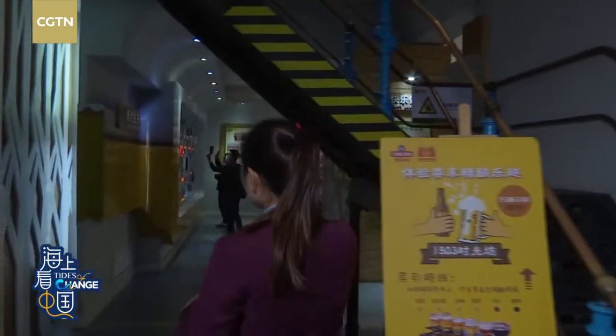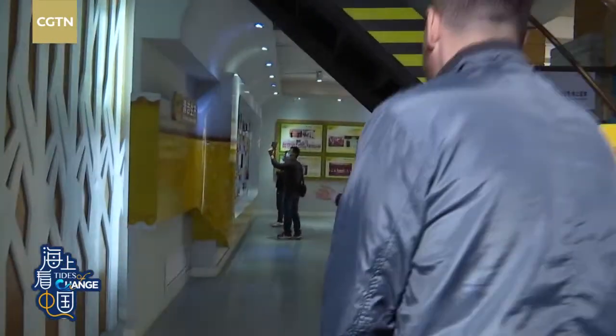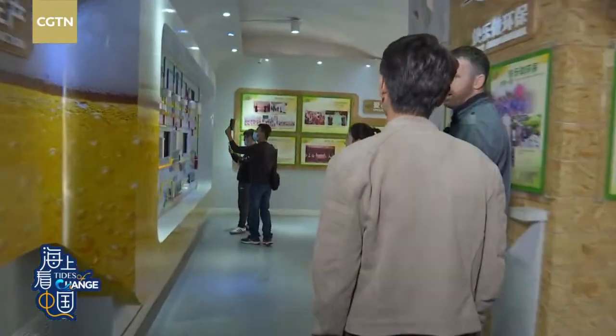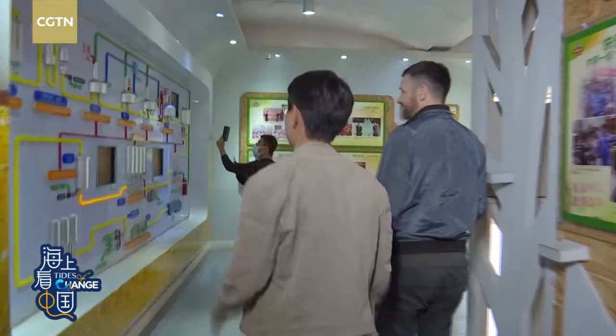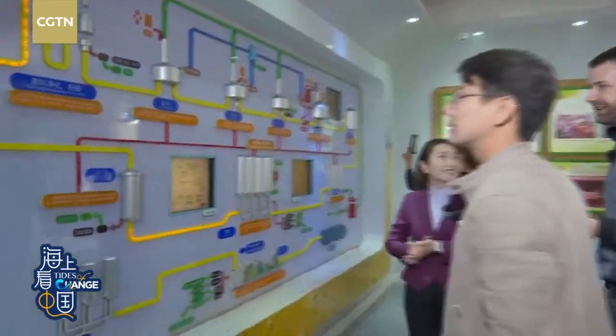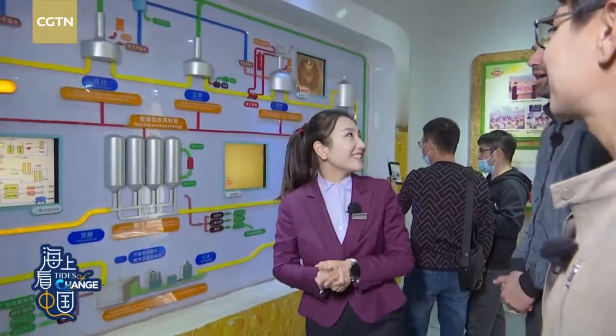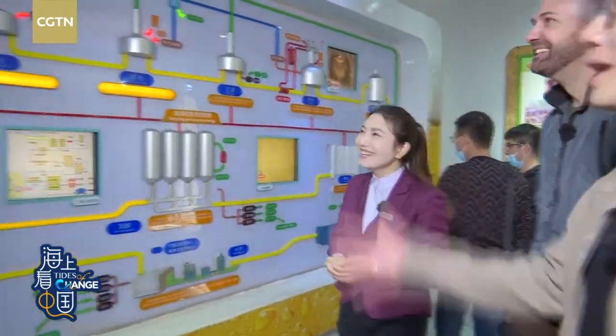Yeah. So what are we going to see here? I will show you the process of brewing. I think this is the most important part of it. If you want to know about beer brewing, you have to come to this part. Yeah, this is like being in school, science class. Maybe you can brew beer by yourself next time.